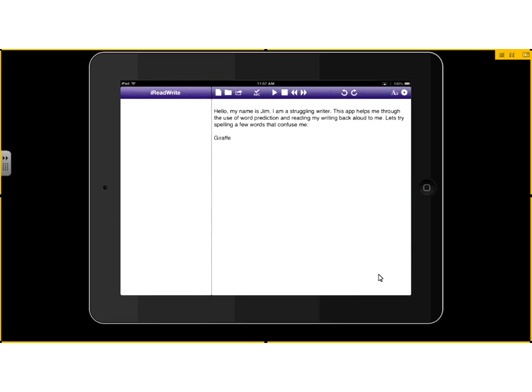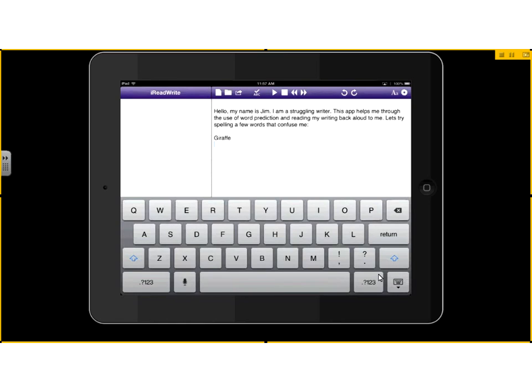Let's try another word here just to see how this works. Let's try gymnastics. So let's say gymnastics. I'm going to spell it J-I-M-N-A-S-T-I-K-S. Not really anywhere close, but I spelled it out phonetically, and look up in the corner here, we've got gymnastics spelled properly. So if I tap on that arrow, it should add that Gymnastics into my document for me.